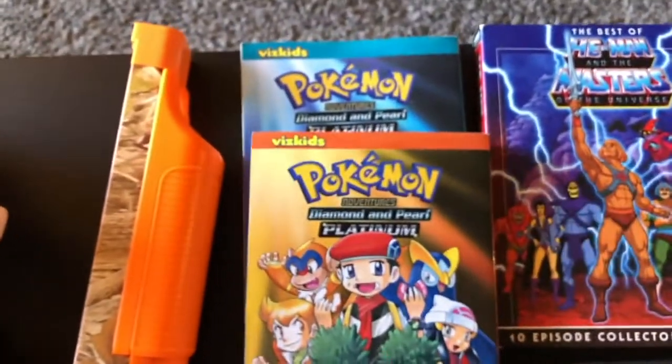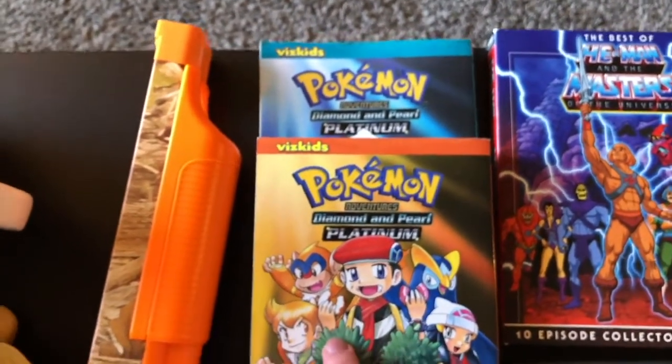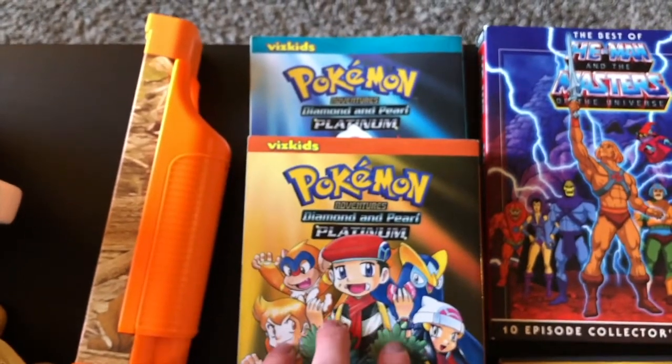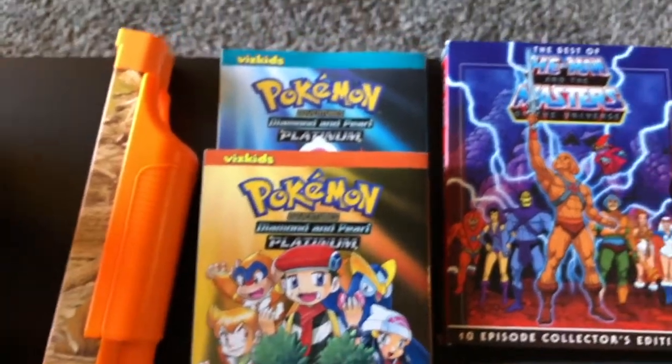And then we picked up some Pokemon books. We've been picking up a whole bunch of Pokemon stuff since all the craze with the Pokemon cards lately and the unboxings and stuff like that. We try and pick up as much Pokemon stuff as we can find. It is very hard to find, so when we do find it, we pick it up.